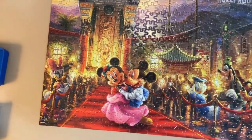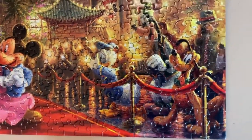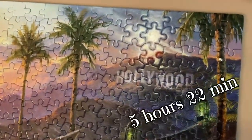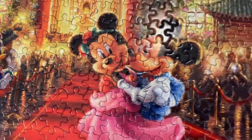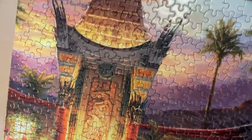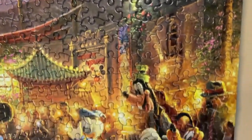Well, it's been a while since I finished a jigsaw puzzle, and I almost forgot how good it felt to finish it. This one took me 5 hours and 22 minutes, not in one sitting, but over a span of 4 days. I usually let my puzzle sit for a couple of days just so that I could admire the image and its completion. And then I'll disassemble it and get ready for the next one.